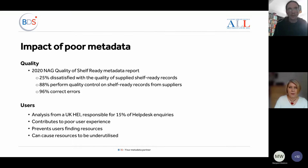We also spoke to one library who had done some analysis of their help desk inquiries, and they found that around 15% could be attributed directly to poor metadata. Obviously that's making the user's experience worse than it could be. It's preventing users from finding resources, and it's also potentially meaning that resources are being underutilised.